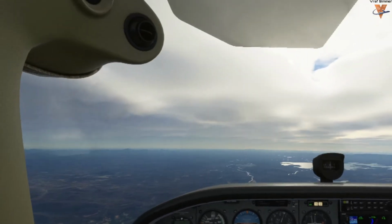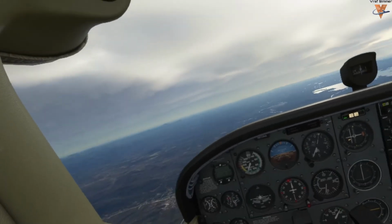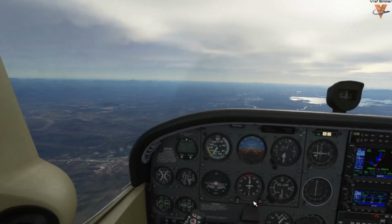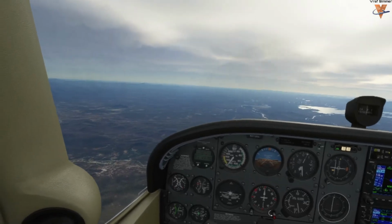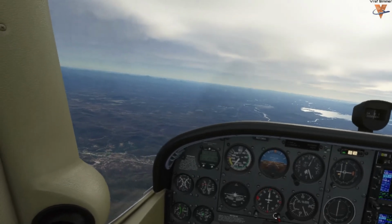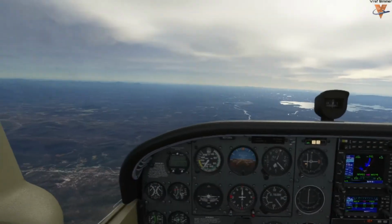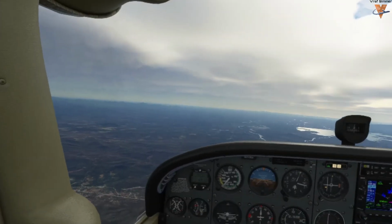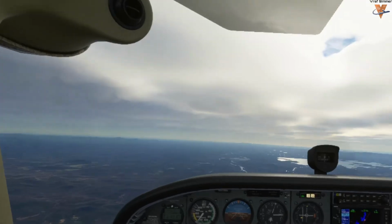Alright, I'll go ahead and make our first radio call. We'll be landing on runway 13 today, so let me set that in here. El Fuerte traffic, Cessna 215 Romeo Alpha, 10 miles to the north, inbound to land runway 13. Any traffic in the area, please advise, El Fuerte.